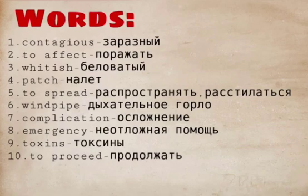First of all, let's learn new words. Contagious, to affect, whitish, patch, to spread, windpipe, complication, emergency, toxins, to proceed.